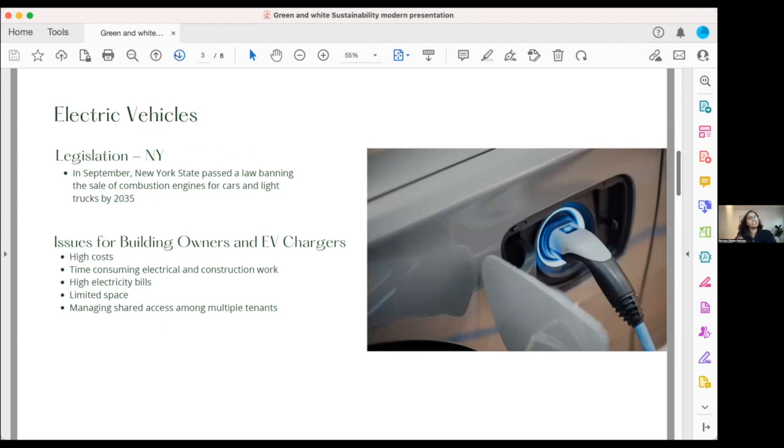So some of the issues I think the building owners face are definitely the very high cost. It's very, very time consuming work. There are also high electricity bills. Your building may not have enough space. And also, as Paul mentioned, managing the sharing among multiple tenants.